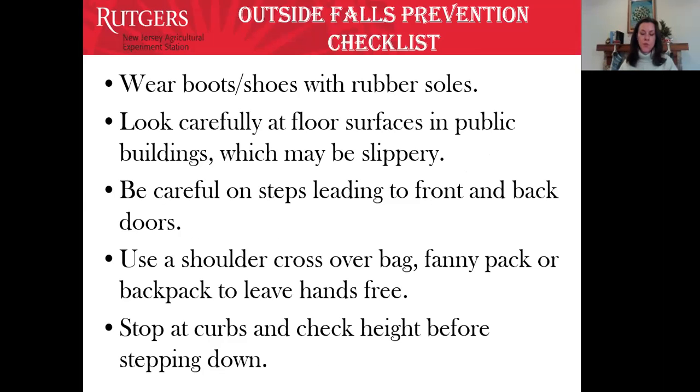Wear boots or shoes with rubber soles. Look carefully at floor surfaces in public buildings, which may be slippery or just unfamiliar to you. Be careful on steps leading to front and back doors. Use a shoulder crossover bag, fanny pack, or backpack. That helps you leave your hands free so that you can hold on to railings and things, or if you do fall, your hands are free and can help to break that fall.